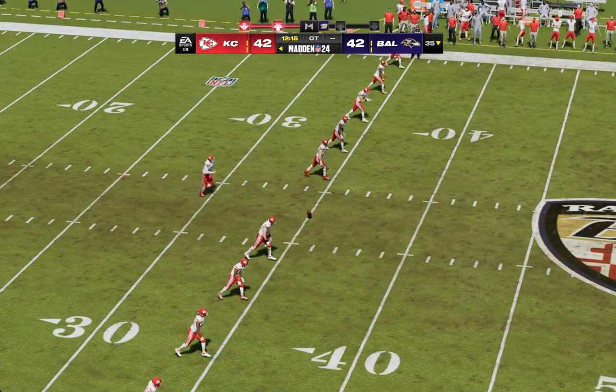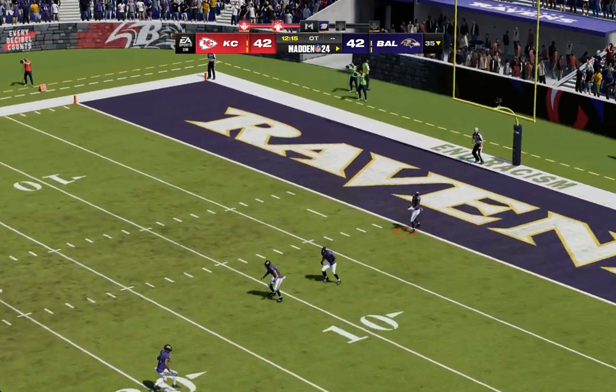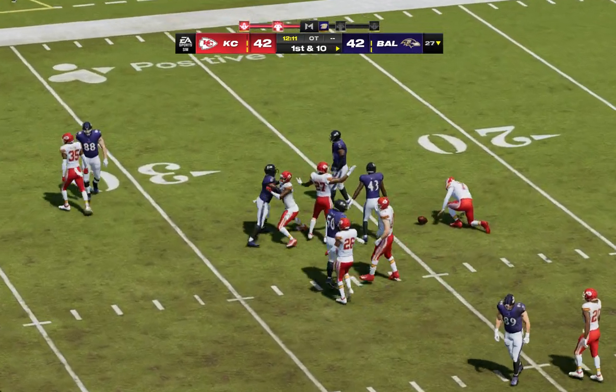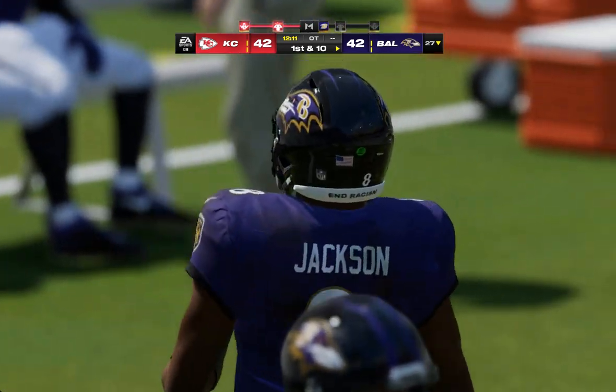So it's the Ravens who won the toss. They'll get the football first here in overtime as the kick is away. The dangerous Hill now to return. And they'll get him down inside the 30 at the 27. And the Ravens taking the field.